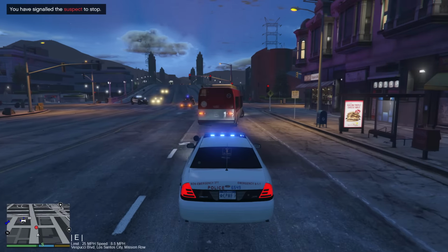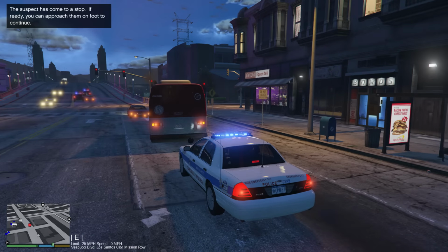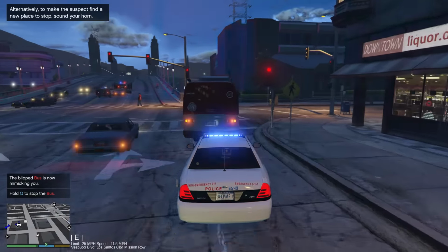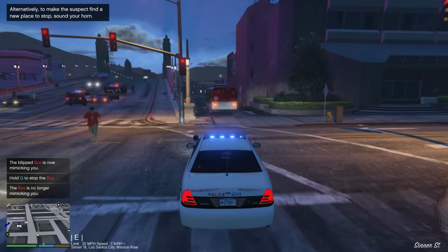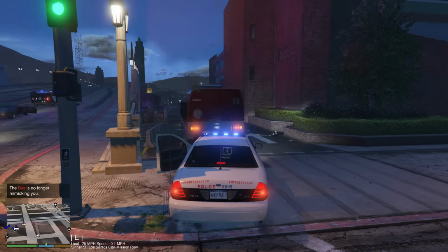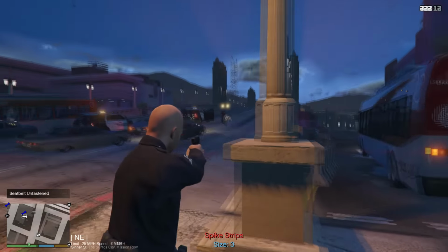Alright, so now it's signaled the driver to stop. Now, I'm not really sure how I'm going to go about this traffic stop, but I'm going to try to get this bus out in this alleyway. And there's shots fired right in front of us. I'm not going to deal with it because, look, it's AI, so... No. Get your gun out.